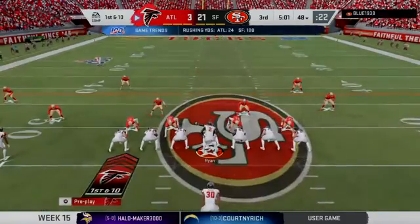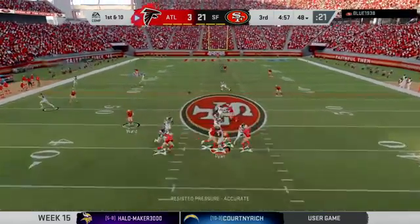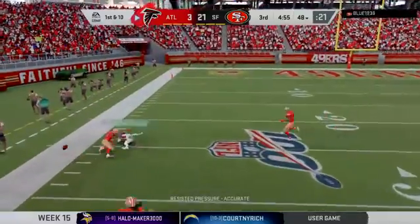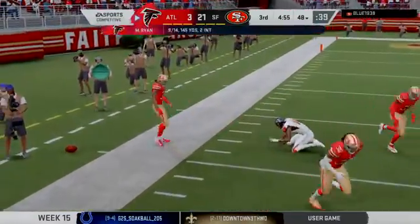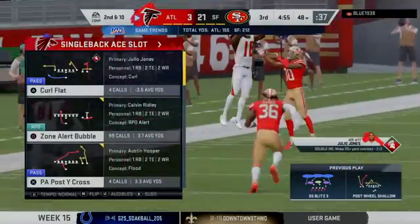Two times. Ryan. And that'll wind up incomplete. Try to give his man room to run under it, but it's second down.